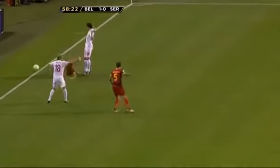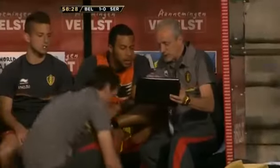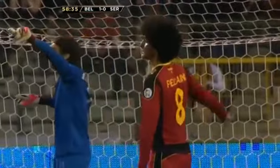Free kick. And Mousa Dembele continues to warm up. I'm hearing that it may be Marouane Fellaini who is replaced. Final instructions for the Tottenham Hotspur midfielder.